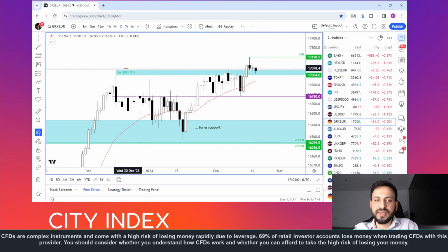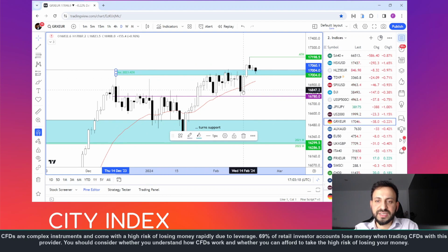So now the DAX is trading in a very similar fashion as before, whereas now former resistance is provided between 17,000 to around 17,060, this shaded area where the index had previously found resistance. And given that we've broken above this area last Thursday, now that we are testing it from above, and given the strength of the bullish trend, I wouldn't be surprised if the DAX were to bounce back from here and head towards a new record high.